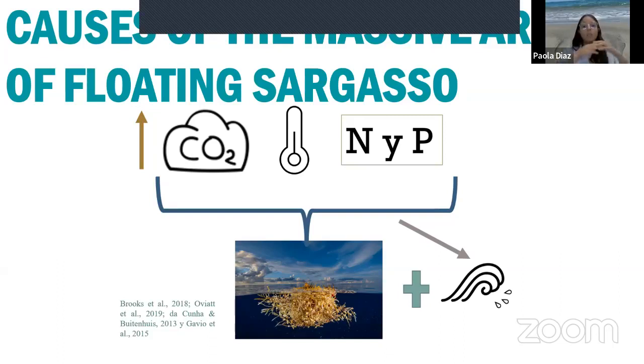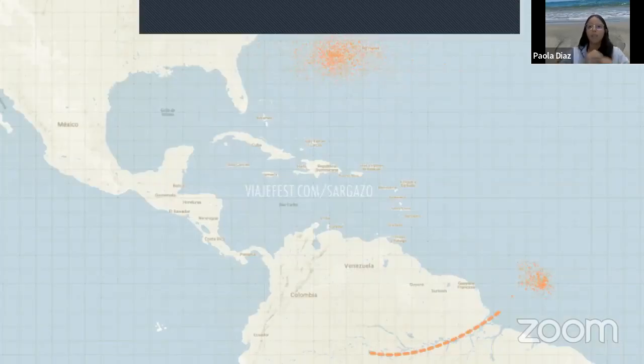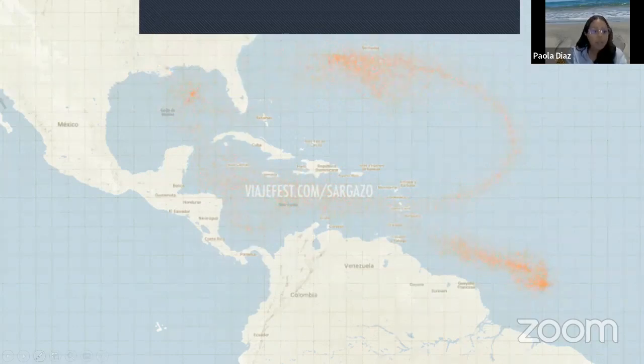Also, sargassum brings a lot of nutrients, gives a lot of refuge for a lot of organisms. And when it comes to the beaches, it helps to avoid erosion of the beaches. The problem now is the quantity. So this is what is happening. The Sargasso Sea, as you see, is here in the North Atlantic.